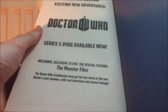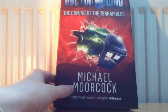Yeah, it's quite a thick book, this one is. It features the 11th Doctor in it, because I know that much, because it says Series 5 DVDs available now, so I would say it has to be an 11th Doctor story. Long book, 343 pages. I think that's almost the exact same as Sky Pirates, coincidentally. Actually, I think Sky Pirates might be a little less. But yeah, I can't really say anything else on the book because I know nothing about it.